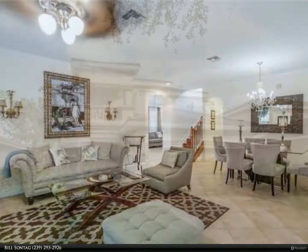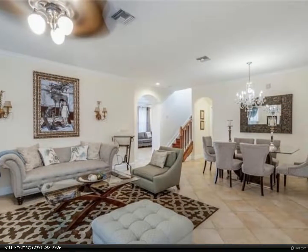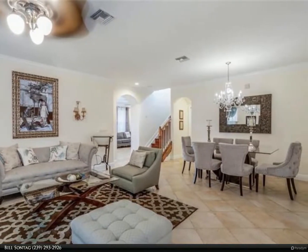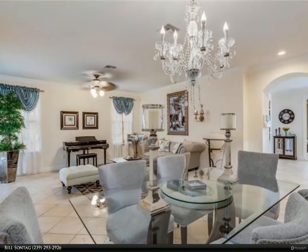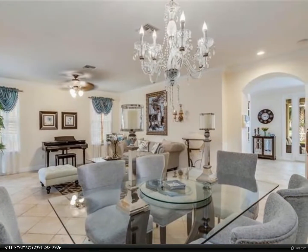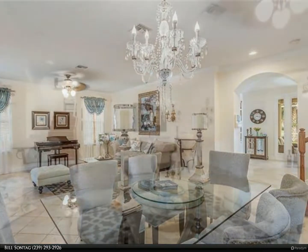Exceptional 4 bedroom, 2.5 bath pool home. Great floor plan, well maintained, and with a golf course view. The second floor and stairs have amazingly beautiful hardwood floors. The garage floor is gray vinyl plank.